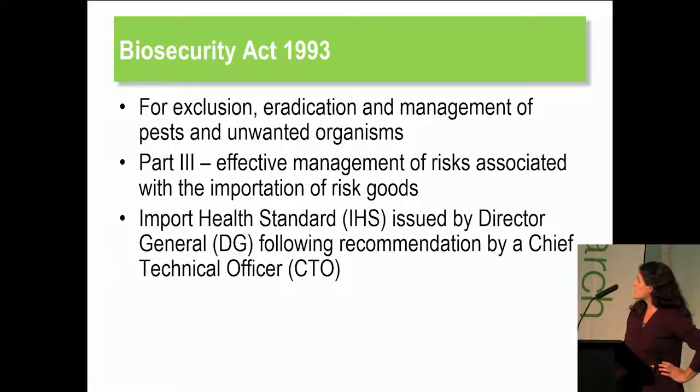So for exclusion, eradication, management of pests and unwanted organisms. Part 3 is what we work under, effective management of risks associated with the importation of risk goods. So my team is writing regulations and coming up with management strategies for trade. What we specifically write are the legal import health standards. Those are issued under the Director General, following recommendation by a Chief Technical Officer. Our Chief Technical Officer is Matt Stone.